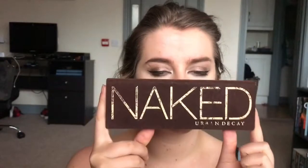But I'm also using that palette in conjunction with my Naked Original. This is my oldest palette that I own. It was my first ever. Would I repurchase it? No, I wouldn't, to be honest. It is a palette I do enjoy, and I am wearing it on my eyes today in conjunction with the Naked Basics, but I don't feel inspiration when I look at this palette, and it's not a palette where I'm like, everything in this I love.